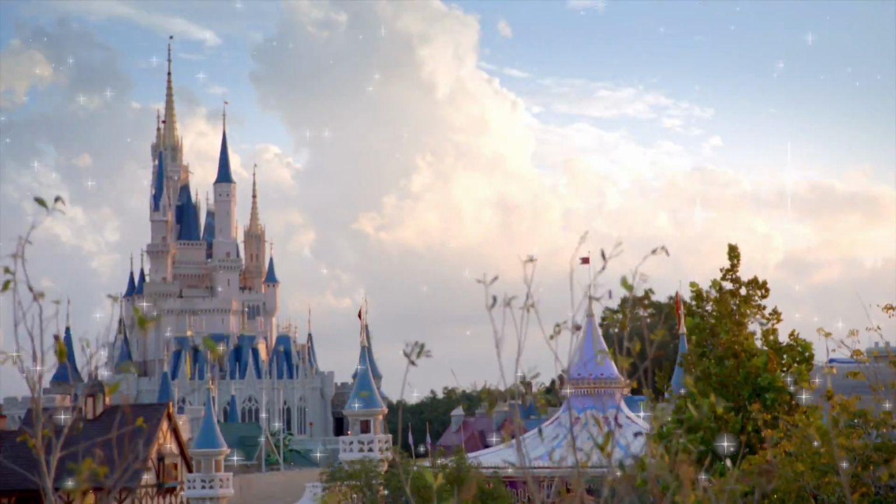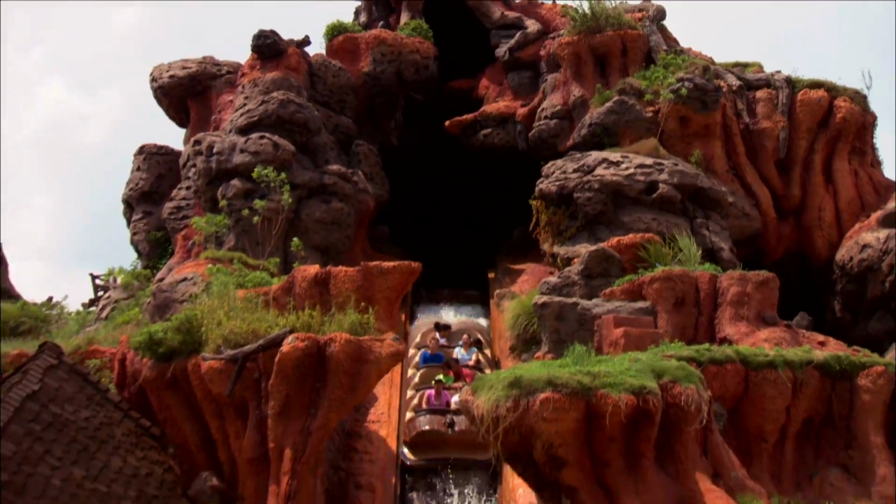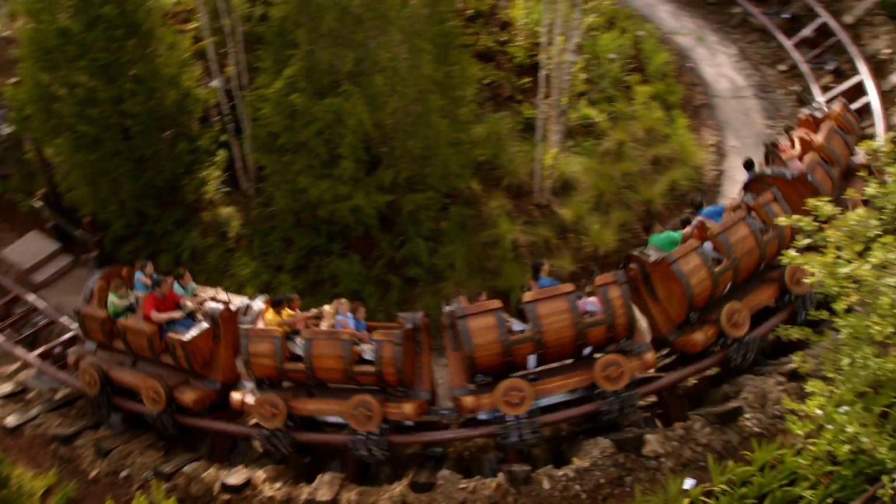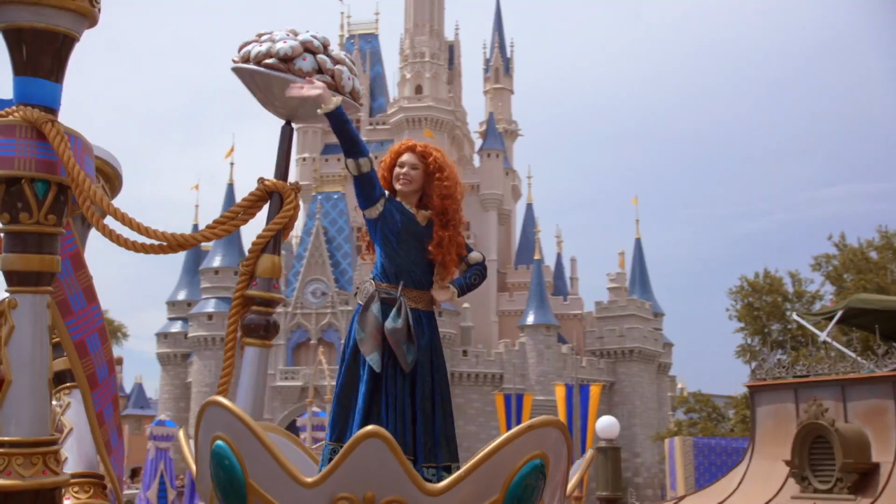Before I start, I won't be categorizing the attractions into the original ticket system. For example, Space Mountain is an e-ticket ride. These are just my opinions about all the attractions in the park.